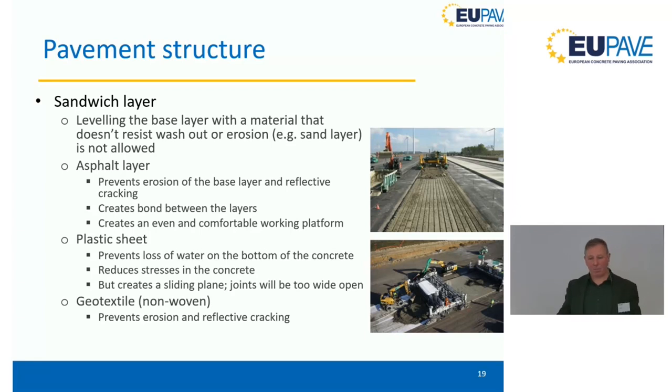I didn't include much about reinforcement in my presentation, but I can say that most of those industrial concrete pavements are reinforced either with a mesh reinforcement, or with steel bars, or glass fiber reinforced polymer. So an asphalt layer seems the very best solution.